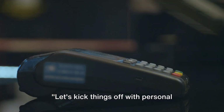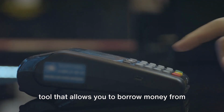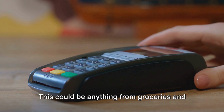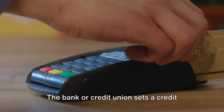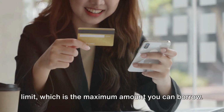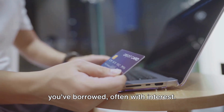Let's kick things off with personal credit cards. A personal credit card is a financial tool that allows you to borrow money from a bank or credit union to make purchases. This could be anything from groceries and gas to online shopping and travel expenses. The bank or credit union sets a credit limit, which is the maximum amount you can borrow. You're then expected to pay back what you've borrowed, often with interest.